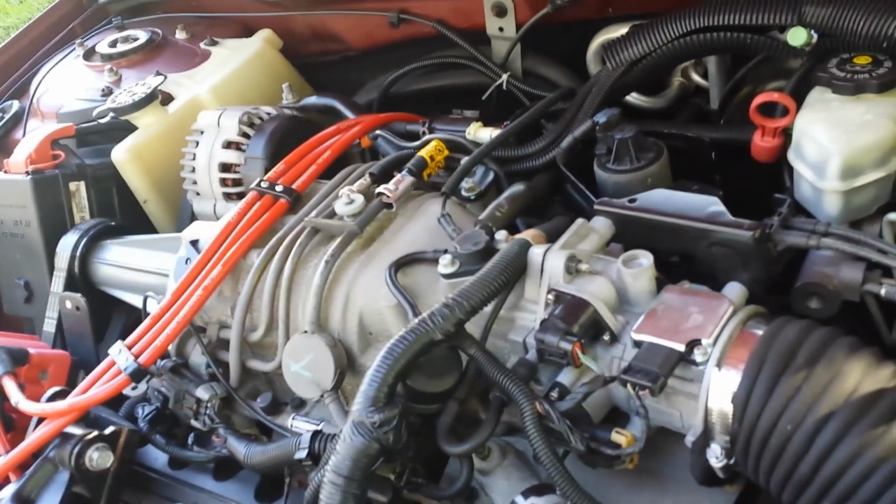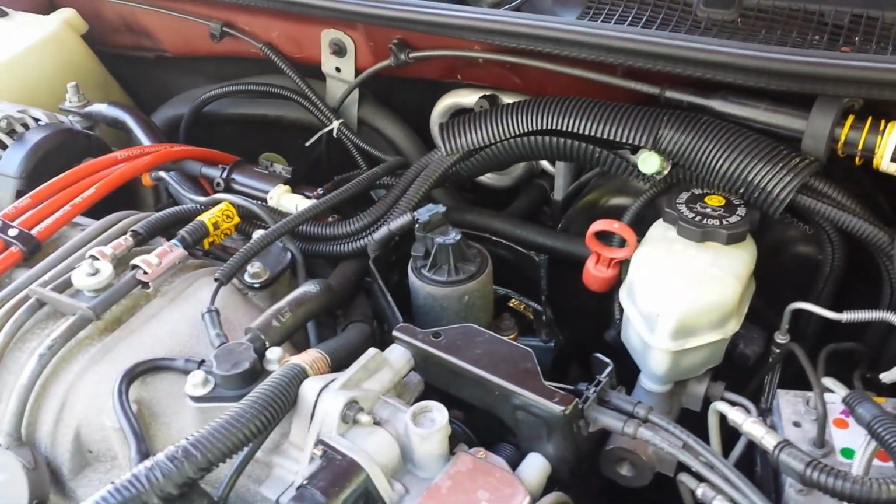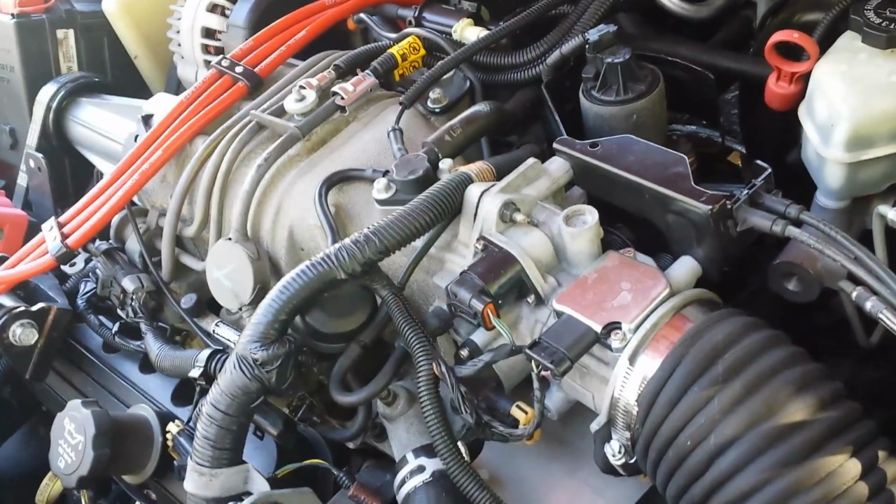If I was gonna do anything more, I could consider an EGR delete, but I don't think it's totally necessary, and I'd have to get more information about that, and I think it might be just totally unnecessary to do it. But I would like to change out that rear valve cover. Might get some chrome ones, I don't know. And maybe use my fan spacer kit eventually.